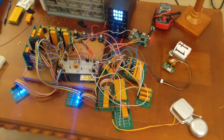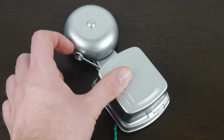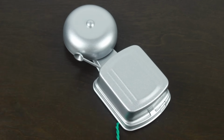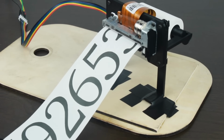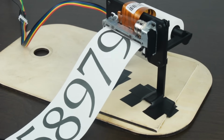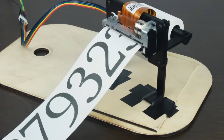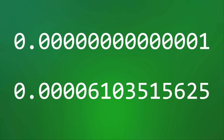The last two things I felt this machine really needed were a bell to ding on every successive digit, and a printer to spit out an ever-growing tape of pi. This one is a thermal receipt printer being controlled by the Raspberry Pi, but believe it or not, the conversion from binary to base 10 is still happening on the relays. Base conversions like that aren't too bad for small integers, but they get kinda tricky for really long fractional values, since a single binary digit can touch many decimal digits.